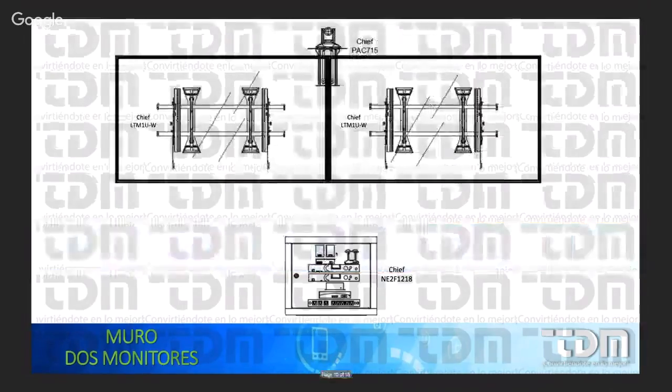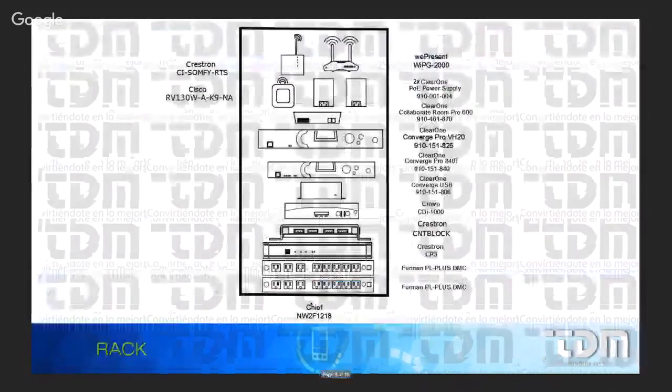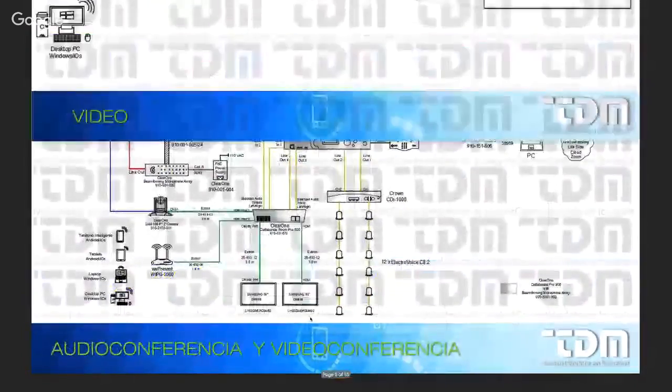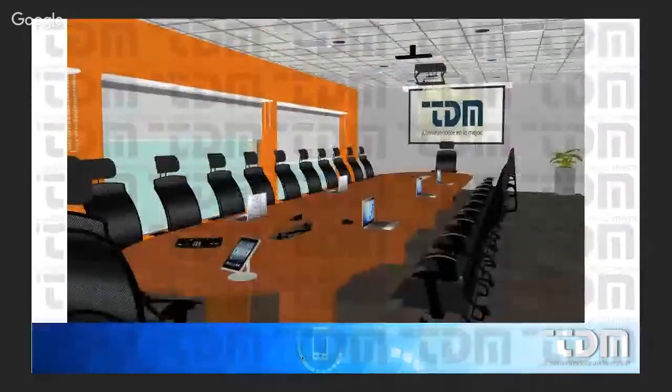Then we will put the camera on a chip pack 750 and the 2 monitors on a chip LTM1UW. So we will have both. And then we will put the rack in the bottom so it is nicely seen very well. So this is how all the technical equipment is connected, so we can have a room that looks like a high impact executive meeting room.